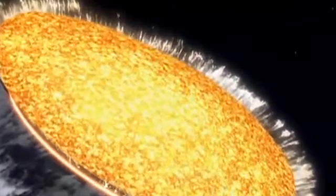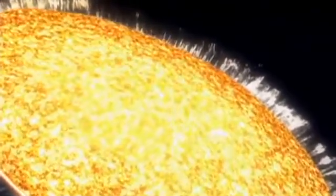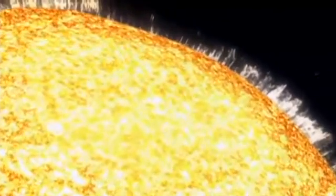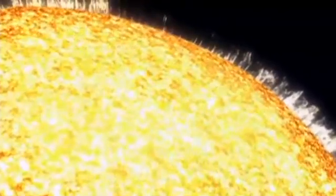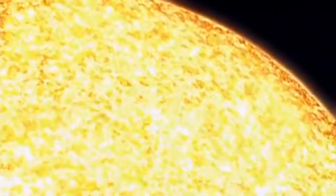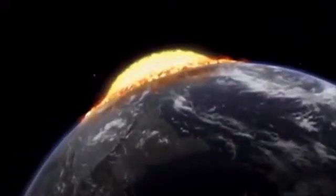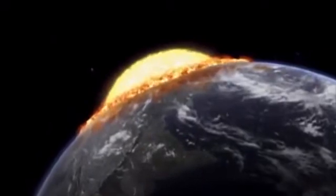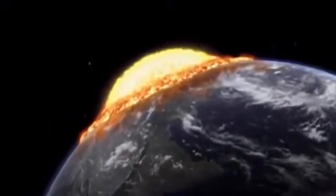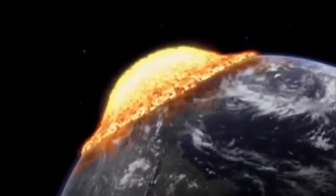Moments after the impact, rock vapor, the temperature of the sun, begins to engulf the world. Could any life at all survive this impact? Immediately after the impact, the rock vapor rises up from the crater in a dome, then spreads out in all directions across the globe.